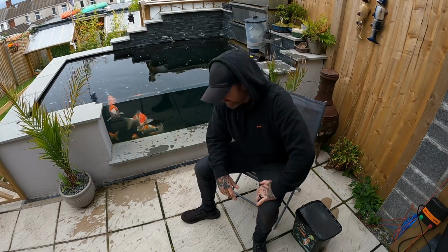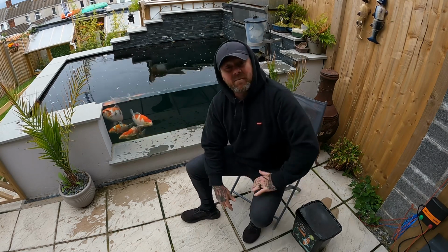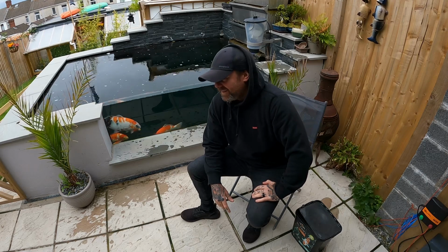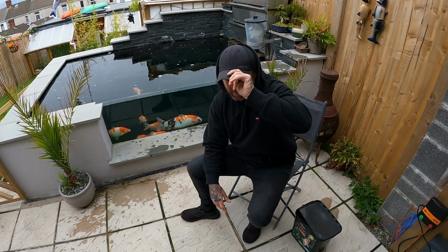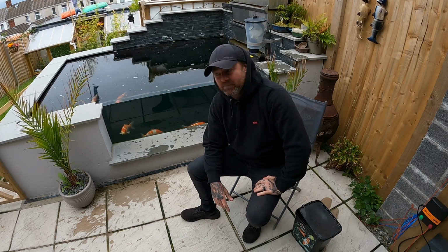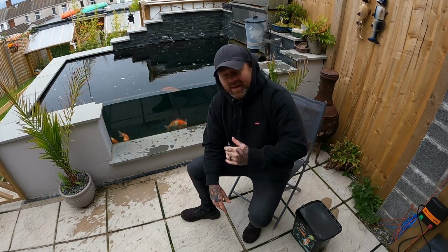So guys, finally come back from Brecon. I've just had a shower and I've had something to eat. Not a lot, by the way, because I'm trying to stick to 1500 calories per day at the moment. So I done that walk this morning.